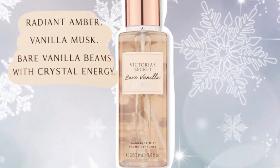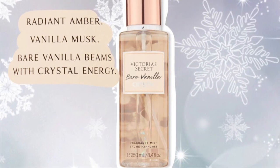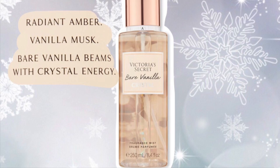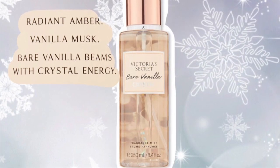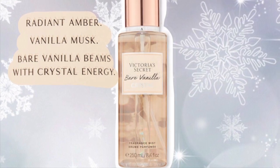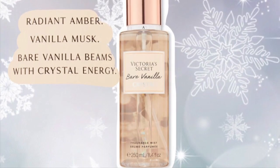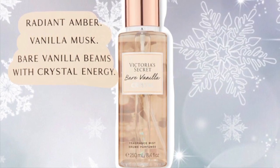Now, the musk in vanilla musk, see, I don't like musk, so I'd have to try this one out. And my stores usually have the Victoria's Secret scents, all of them, more than enough of them. It's the Victoria's Secret Pink scents that they don't always get in stock.